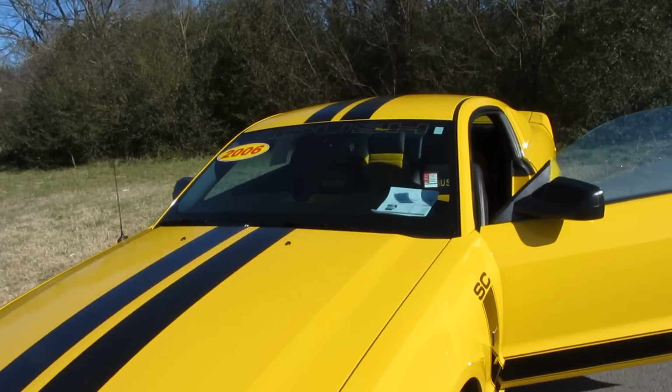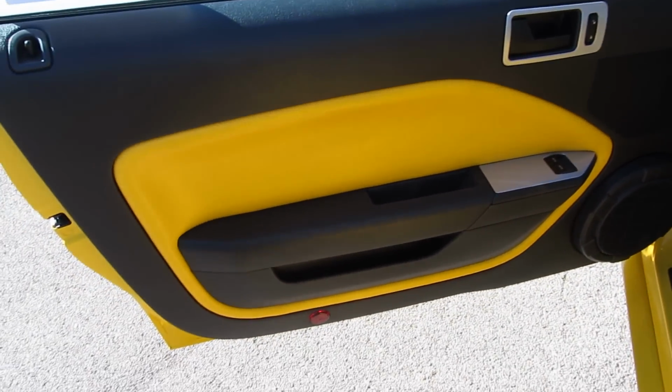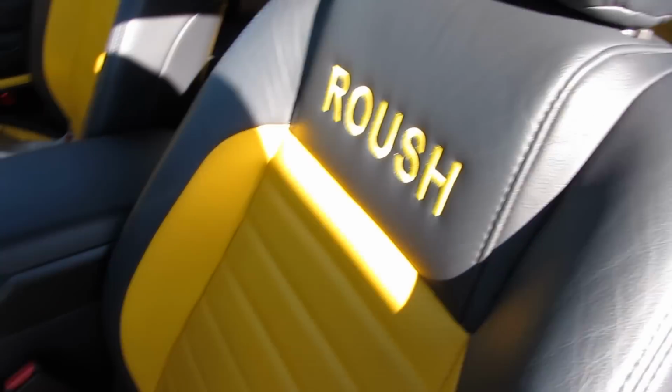Let's go inside, take a look at this awesome Roush. This is the 4.6 supercharged, custom trim panels. Very clean, doesn't even look like the back seats had a passenger. Roush stitching. Feel free to get a copy of our Carfax. We've got all the stickers from the original.